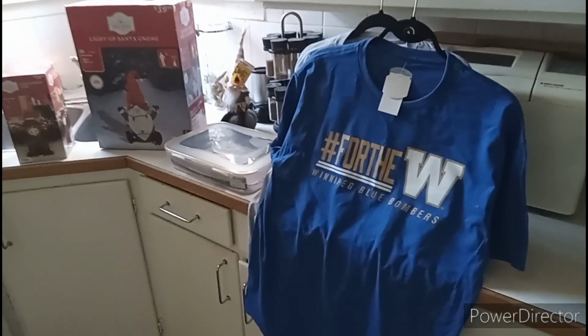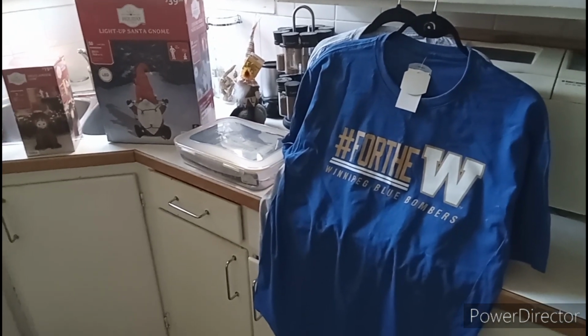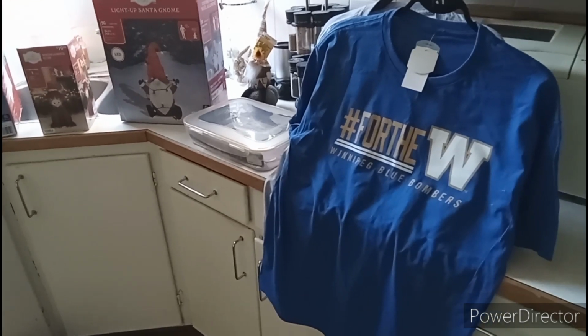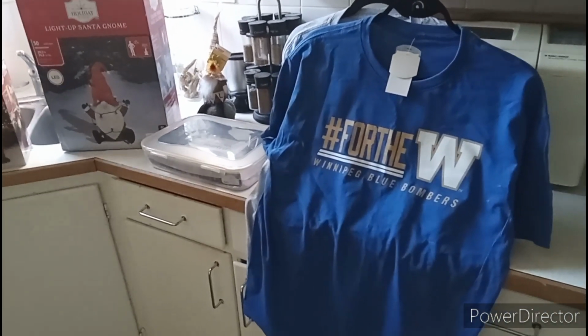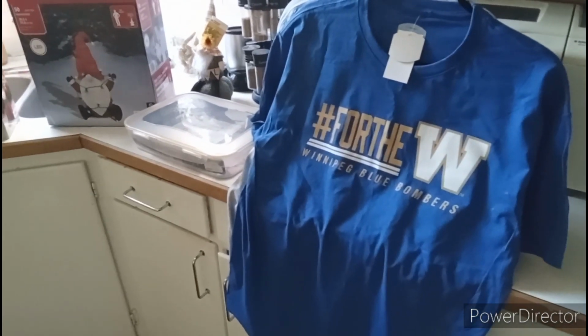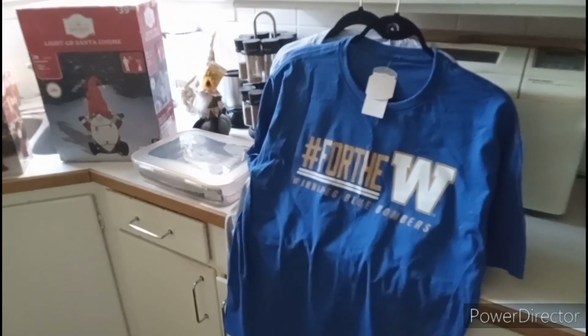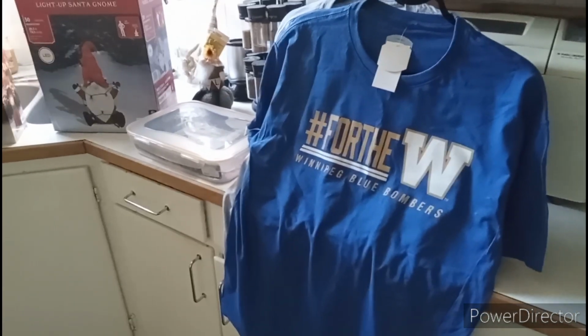These are CFL t-shirts that are $14.97 each. I live in Manitoba, Canada, and in our province we are CFL team, which, if you're watching from the United States, our CFL is like your NFL. Our team here in Manitoba is the Winnipeg Blue Bombers. It pained me to buy these t-shirts, even though they're only $14.97, because my home province is Saskatchewan. My team is Saskatchewan Roughriders. So for me to be buying Winnipeg Blue Bombers stuff pains me to no end.